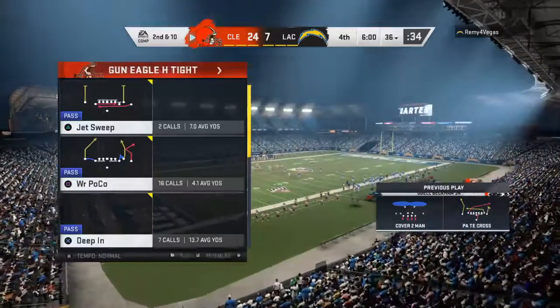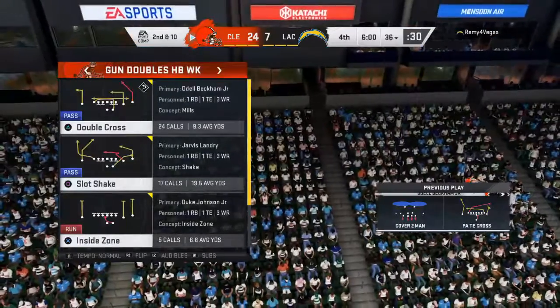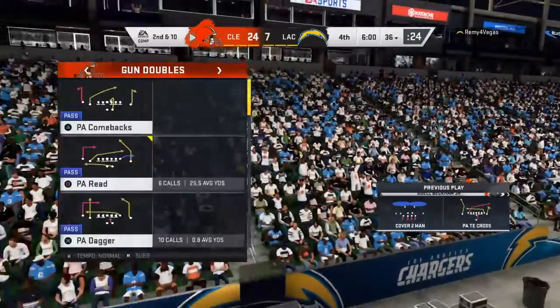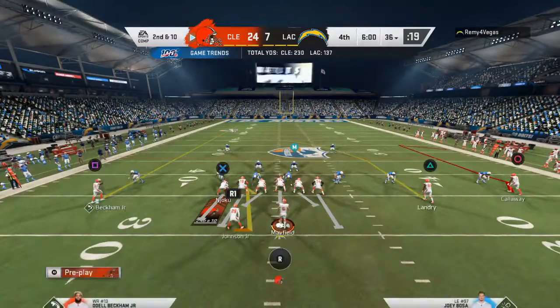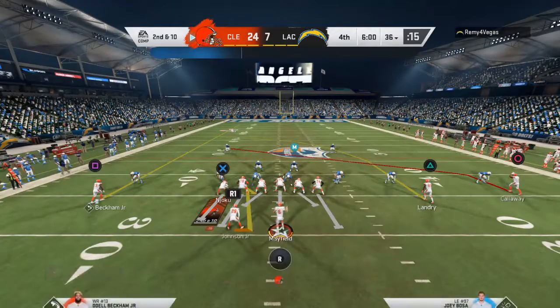Back now at Dignity Health Sports Park in Carson. It's the Browns football, and they've got the lead here as we start quarter number 4. They'll try again from the 36 on 2nd and 10.